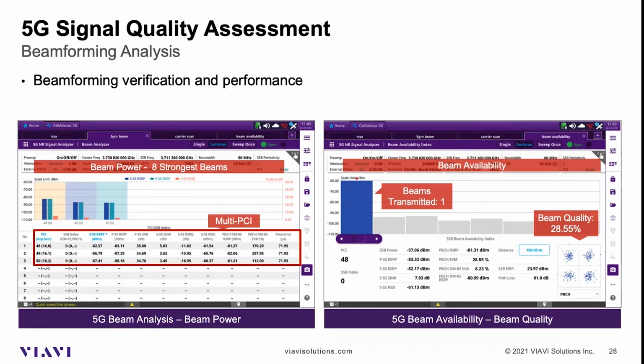So in this example here on the left, I'm just showing each of those sets of 3 bars. That's basically the characteristic, if you will, of the SSB or the beam. So the first one and the second one are coming from the sectors 48, 49, and the third one is sector 50. So basically 3 different sectors.